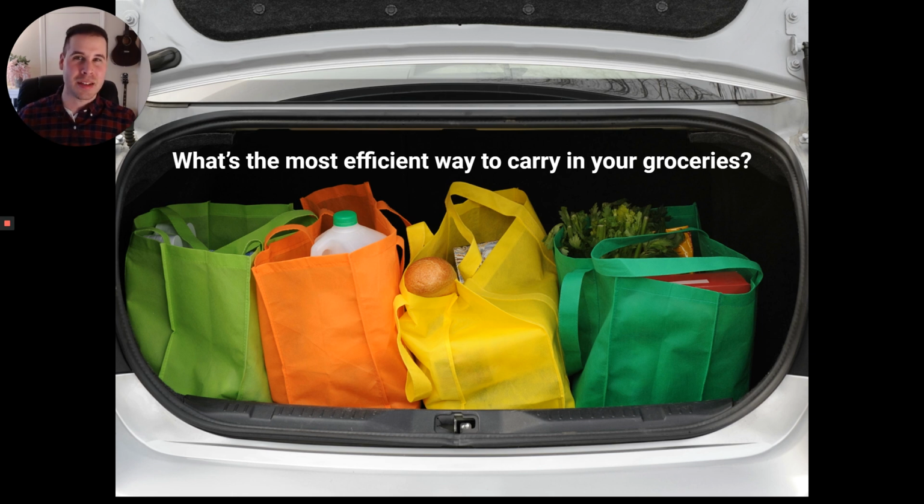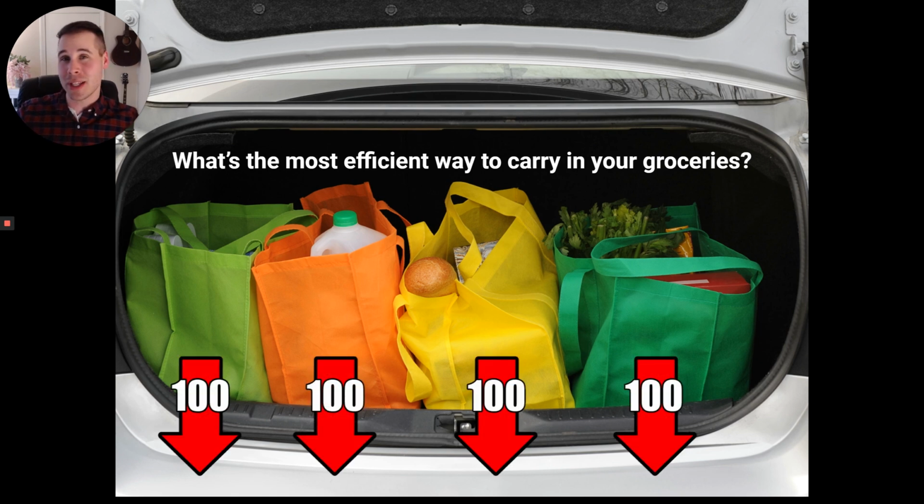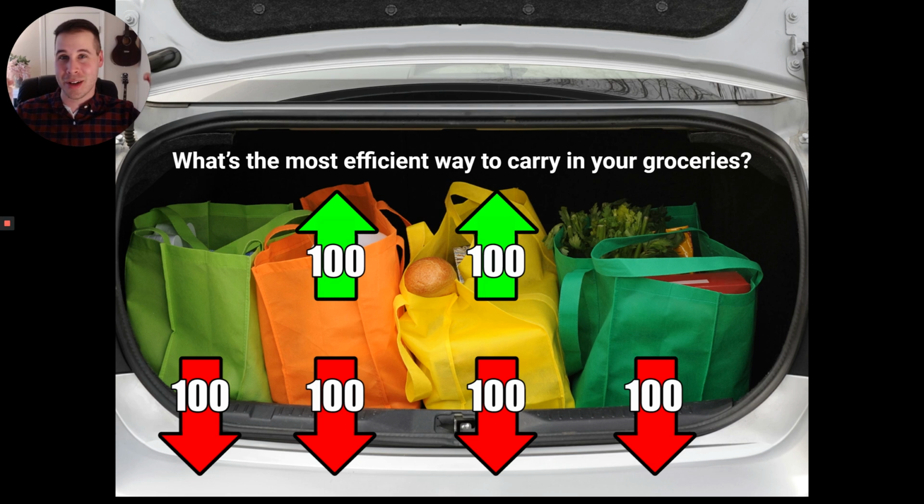Well, each of these bags has a certain amount of weight to them. And if you want to think of the absolute most efficient way to carry in all these bags, obviously, on paper, the most efficient way of doing that is to carry all of them on your arms at once. However, you need to have a certain amount of ability to exert forces that are strong enough to support the weight of all of those bags. So if each of them weighed 100 newtons and you can only lift 200 newtons, 100 in each arm, then you're only capable of carrying two bags.